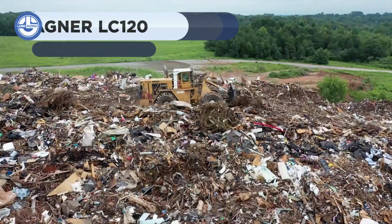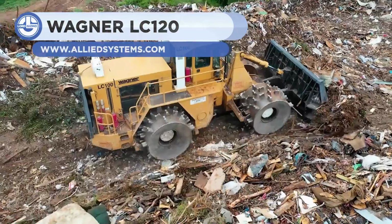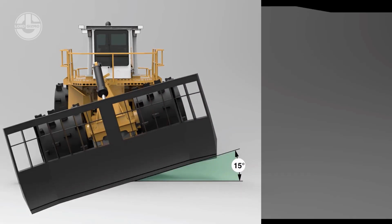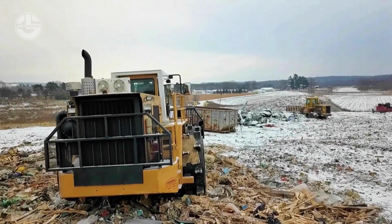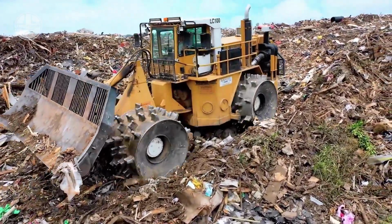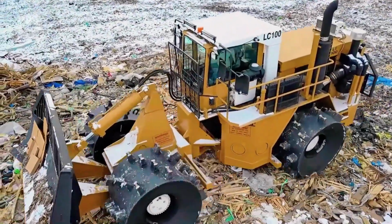The Wagner LC120 is available in both 90,000 and 120,000 pound models. These unique machines by Wagner offer 30 degrees of front frame oscillation that keeps wheels on the ground for maximum compaction. Each Wagner LC120 comes with a 16-foot wide blade, 83-inch diameter wheels, and a 535 horsepower engine with 1,800 foot-pounds of torque at maximum output. You can run it at 5 miles per hour using fuel from its 200-gallon fuel capacity.